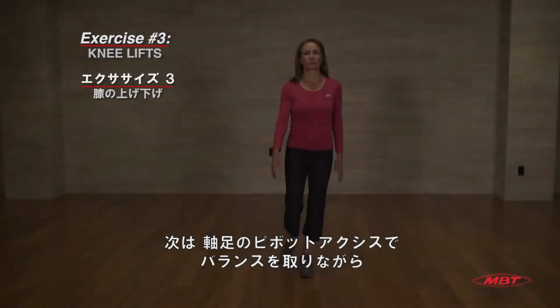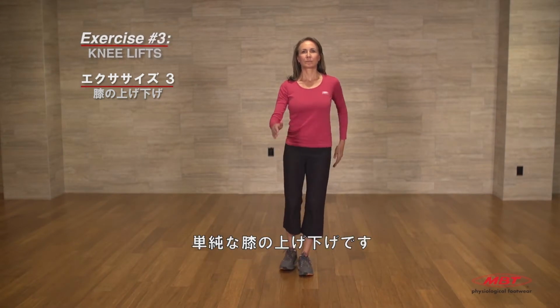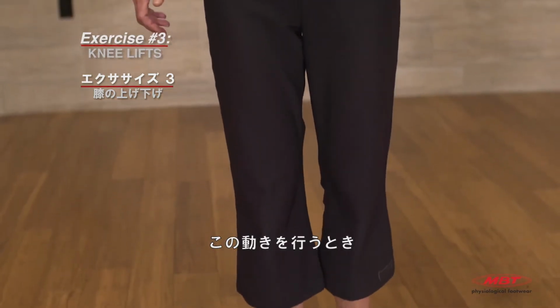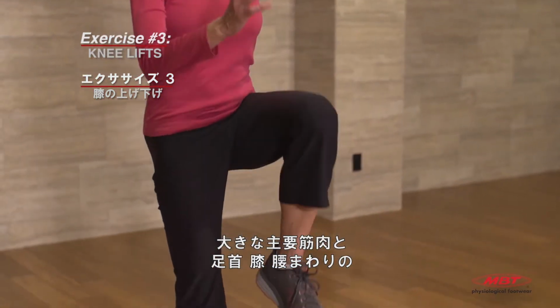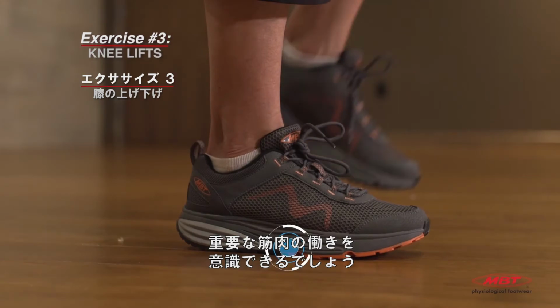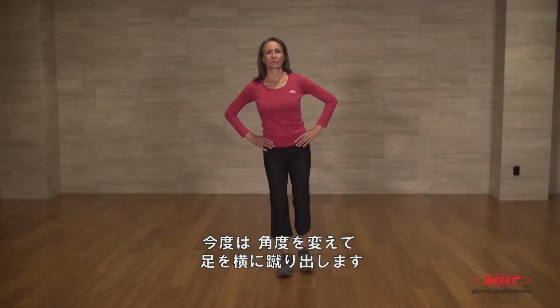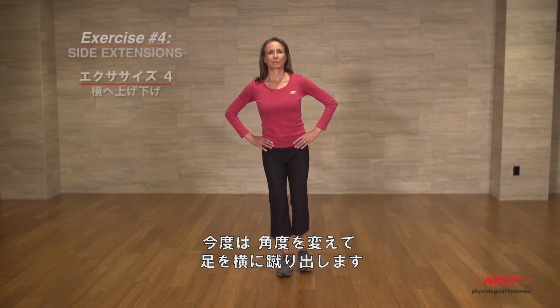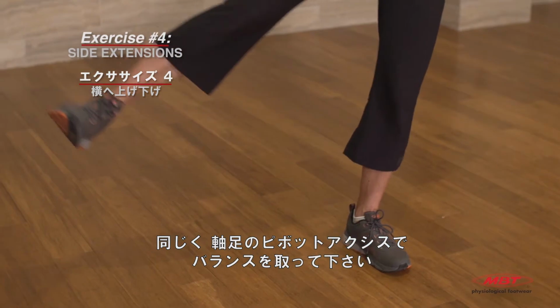Our next exercise is just going to be a simple knee lift while balancing on the pivot of your planted foot. Notice as you do these exercises, you're working both your large primary muscles and also the important stabilizers around your ankles, knees, and hips. Now we're going to change the angle and kick the foot out to the side. Again, trying to balance on the pivot on the foot that's planted.